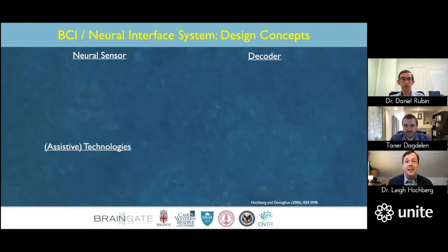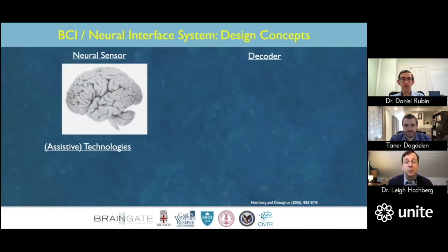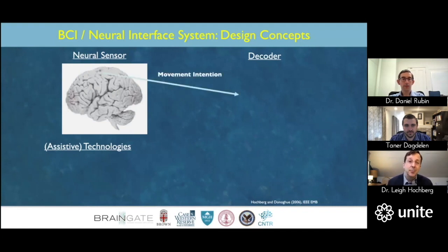So from a sky view, if we think about the brain of somebody who may be having difficulty moving for any of the reasons that we've mentioned, what we'd like to be able to do is to know how is that person trying to move. For example, if it's the result of ALS, if somebody's having difficulty or is unable to move their right hand, we want to know that they're trying to move their right hand.